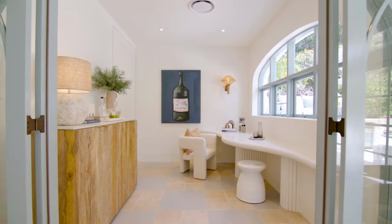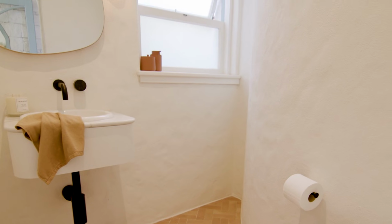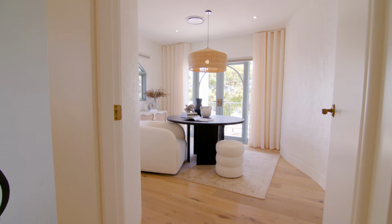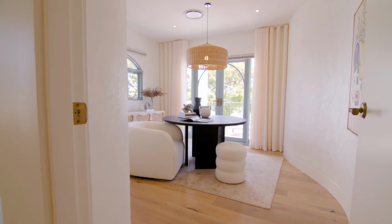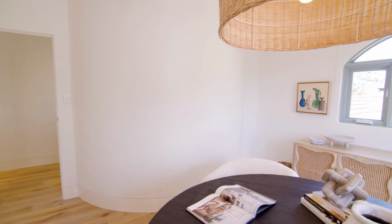And in keeping with the theme throughout this whole house, you walk into that little powder room and you've got the curved wall with the Dulux Acrotex on it, the drunken render look, which is exactly the same when you go upstairs into that study space. That's what creates the texture and vibe in this house.